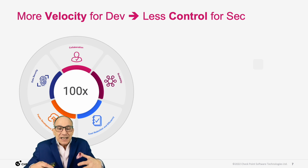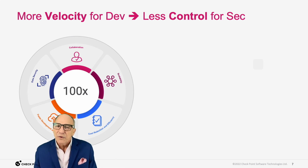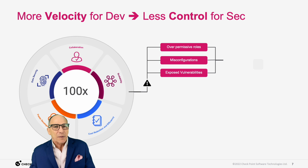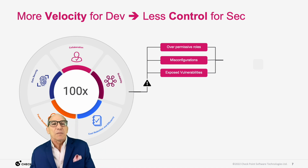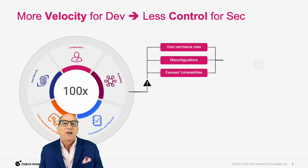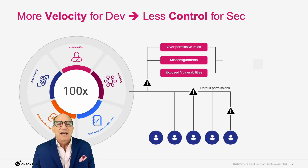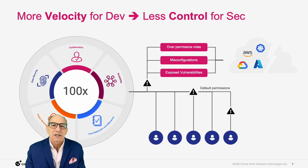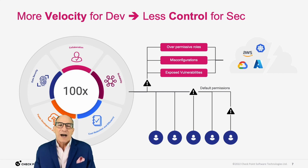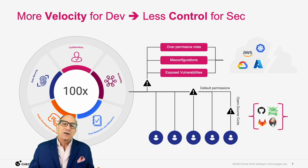So the exacerbation of complications is really unbelievable. And the counterbalance is that it's now that much more complex for the security teams. There are that many more permissions to manage, misconfigurations, and potential exposed vulnerabilities to run down. Just the mere fact that everything has an identity and a subsequent permission can be daunting at minimum. And then when you throw in the fact that I've got 3 clouds or more that I'm using and all of the same associated tools, wow, really challenging. And then again, the ever increasing and growing use of open source tools makes it very, very challenging.